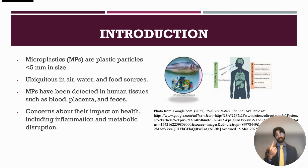The first one is ingestion, which is eating food or drinking water that contains microplastics. The second one is essentially inhalation, which means breathing in microplastic fibers in the dust. And finally, the third one is possibly through skin contact, though that's still being studied. But a study in 2023 compiled data from numerous studies showing that microplastics have already been found in the human body. Those are in blood, placenta, breast milk, and even feces.